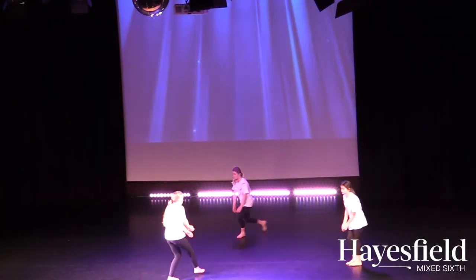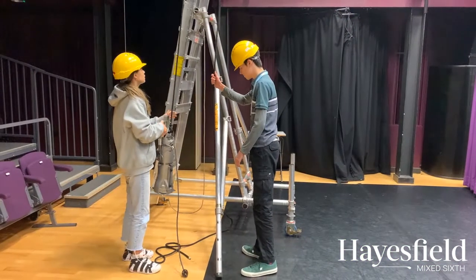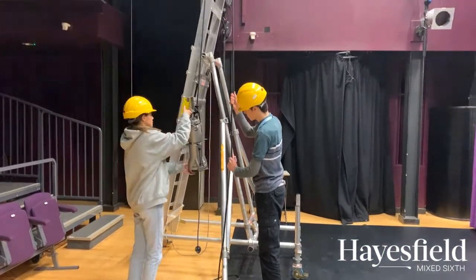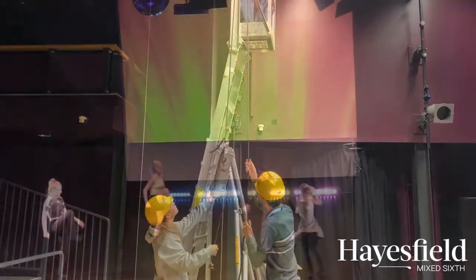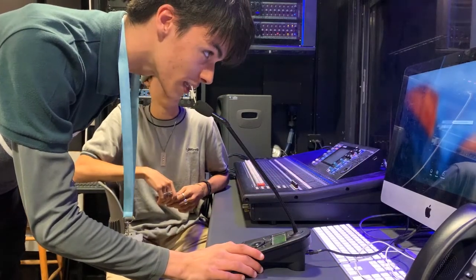They say that performing arts is the beating heart of Hayesfield, and behind all that is all the technical theatre support that we offer as part of this course, from lighting, sound, stage management, projection and production support. Act 1, Beginners on Stage.